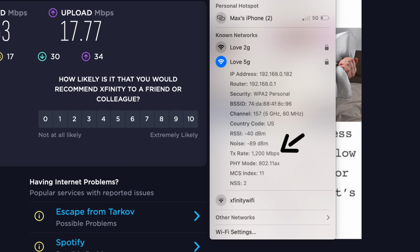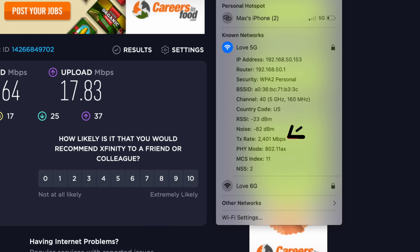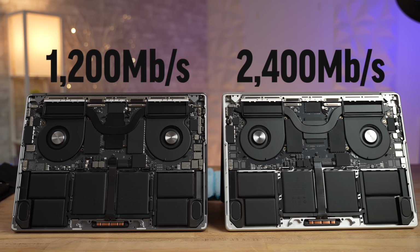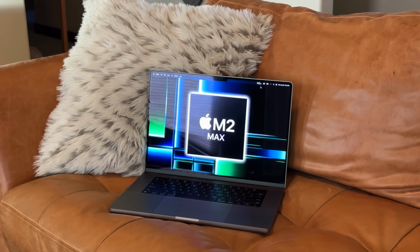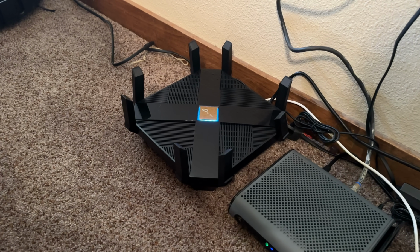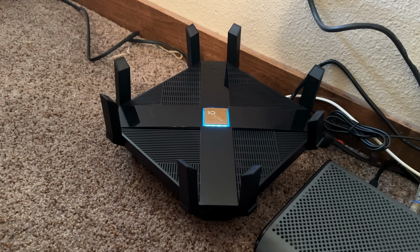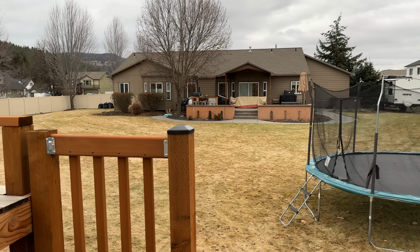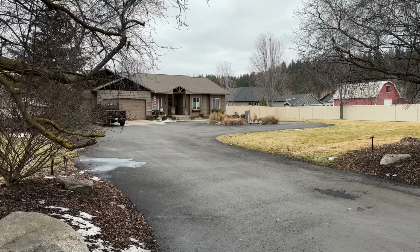Well, I noticed that when it is connecting, in the details of my Wi-Fi, instead of connecting at 1,200 megabit per second, it is connecting at 2,400 megabit per second. So the chip inside the laptop is much better even if you only have Wi-Fi 6. So if you're buying one of these new laptops, you will get faster speeds if you don't change anything with your internet setup. And not only do the speeds matter, but what matters more so is if you are in a further area of your house or you are in your backyard and you have a weak signal, it will get much better, which I will show you.